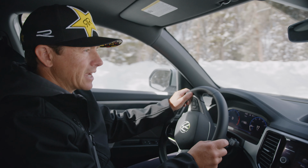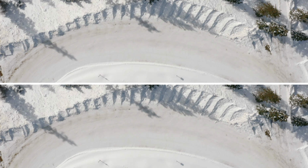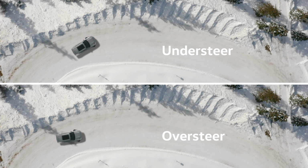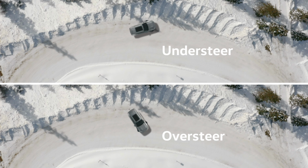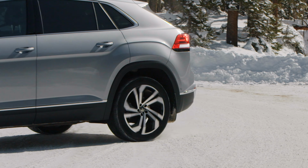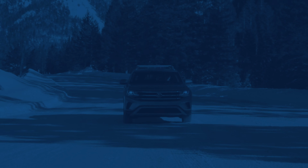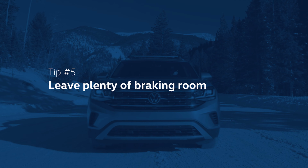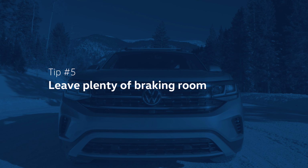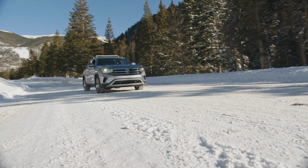Typically, if a car slides, it will skid in one of two ways. It will either be understeer, where the front of the car goes off the outside of the turn, or oversteer, where the rear of the car goes off the outside. If you're on the ice or snow, at least 4 times the braking distance you would normally give is probably going to be required.